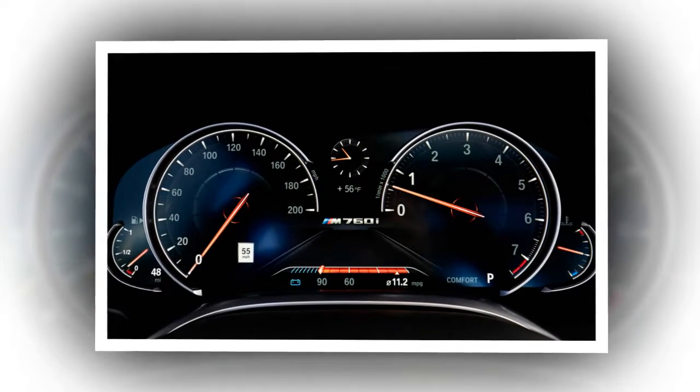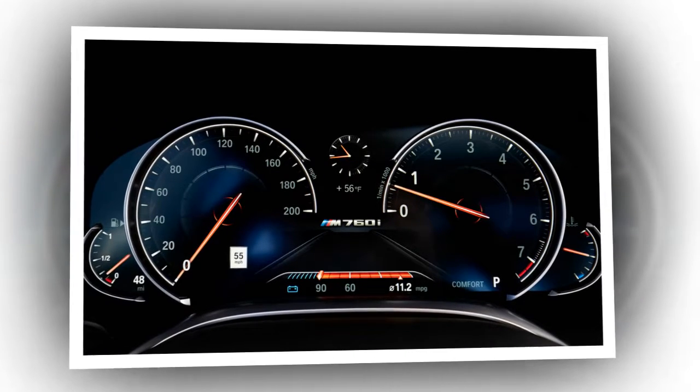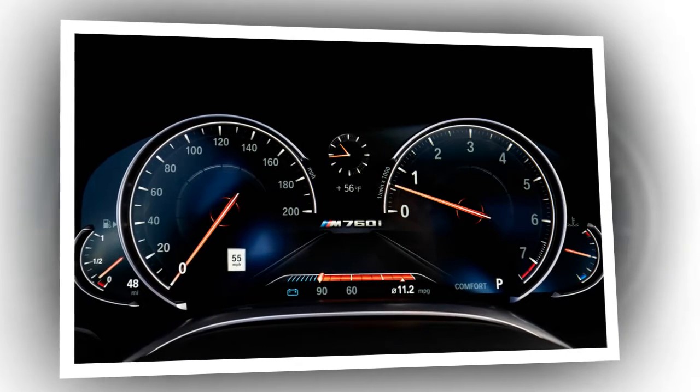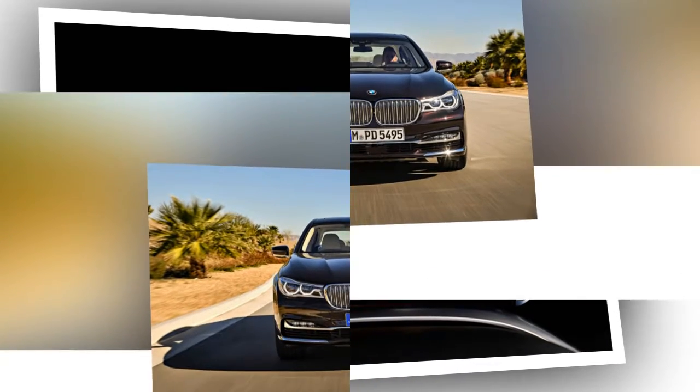To oversimplify slightly, the M760i drives smaller than its 206.2-inch length. Meanwhile, the S65 feels every one of its 208.1 inches.